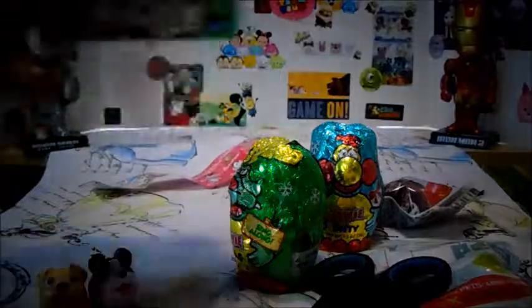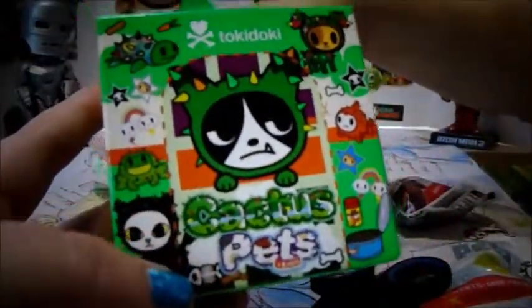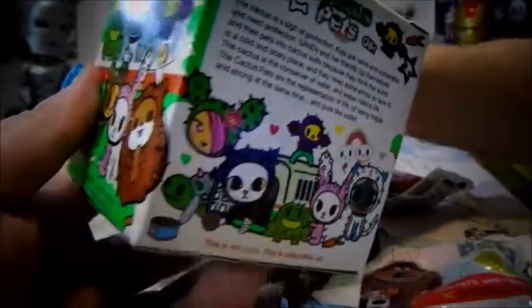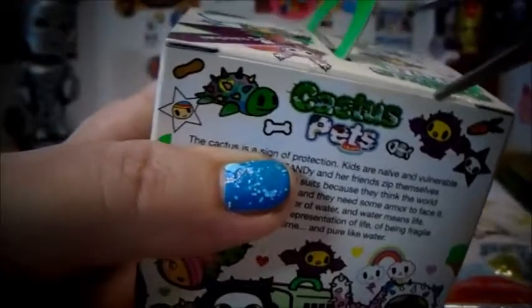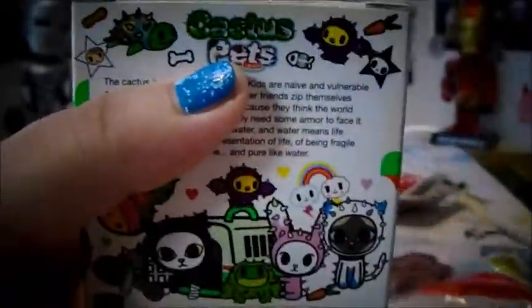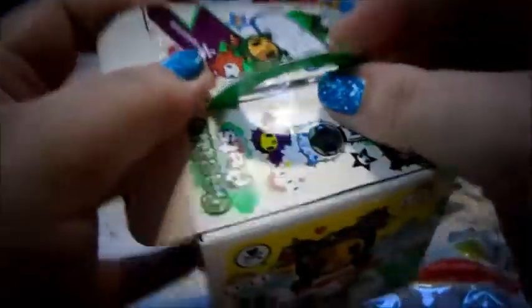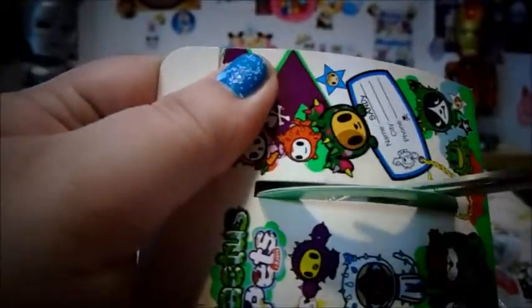Alright. I'm going to go with my cactus pet because I've been waiting forever to open him. I didn't get one. I feel bummed. You didn't get you one. Nope. I didn't get you one. Mom got this for me, actually, so. Yep. Hopefully it's a good one. I am really hoping that it's Bubbles because I really like goldfish. A goldfish cactus? Yes. He's the chase figure though, so he's rare. So if I actually do get him, it'd be a miracle.